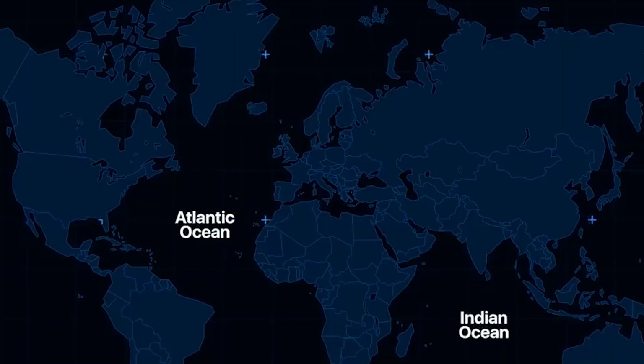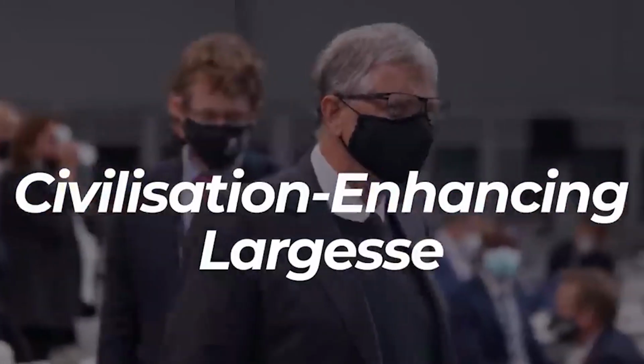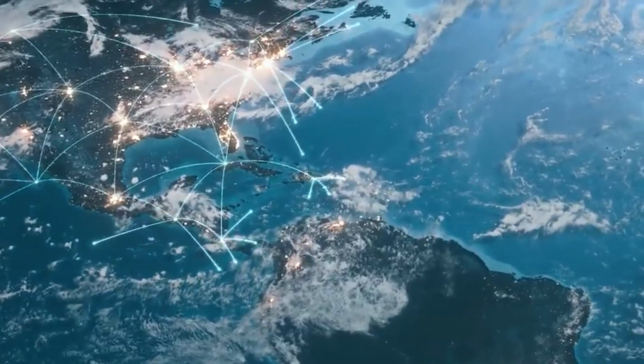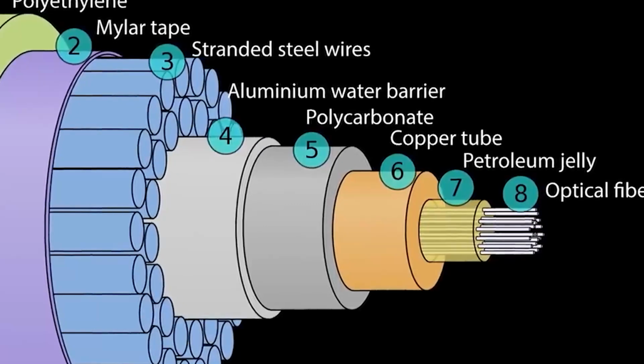How ultra-high-speed cables transport the internet under the sea. Microsoft and Facebook just ran a 4,000-mile-long, 6,437-kilometer-long power cable across the Atlantic Ocean. If it survives next year, it will broadcast 160 terabits per second, enough to simultaneously disseminate 71 million high-definition movies.